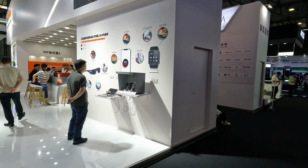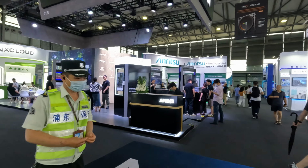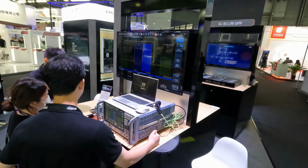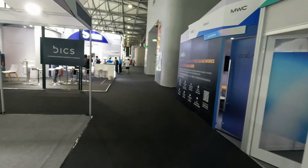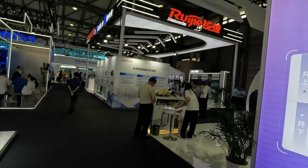There's Osram. And another one that's a big name, of course, is AMD. They are here with some very high-tech looking devices. Everything pretty much wireless computing here, really. So there's 5G, I believe, aerials, signal analysis equipment, probably, more communications. There, back to AMD.